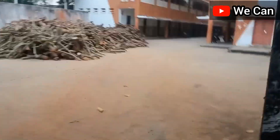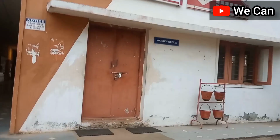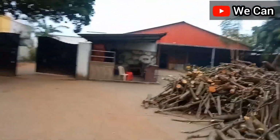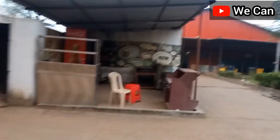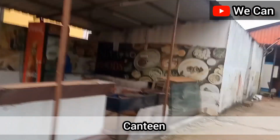So yeah guys, as you can see, this is the small area of the watchman, and this is the building of my hostel, which includes the ground floor. In total it is a 4 floor hostel building, and this is a lot of wooden pieces, as you can see guys, for cooking the food. So yeah, still in many places hostels are using wood to cook the food, and this is the small canteen, which is closed, no one is there.